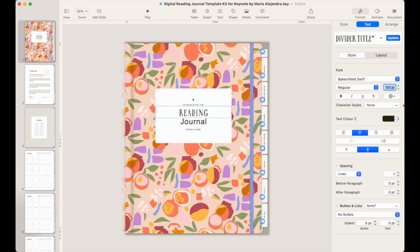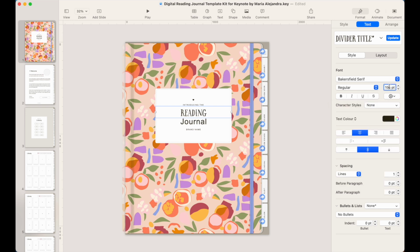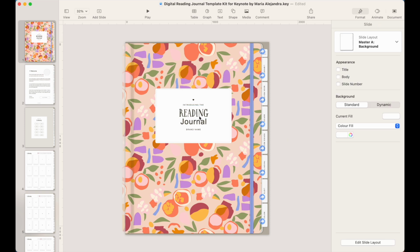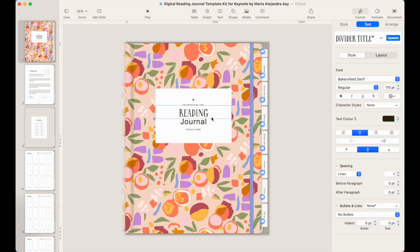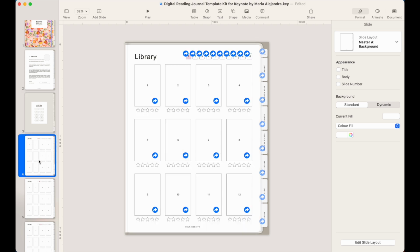You can also change the spacing between the letters. So let's say we wanted to change that. We could go here to character spacing. Let's take that down to 1. Perfect. Actually, I might increase the size of that. 170. Beautiful. Okay, so now that we've changed that, what you're going to see up here is a little update button. So if you want to update that throughout the entire journal, all you would do is click the update button, and then all of the fonts labeled divider title are going to be updated. So if we go to the divider here, you can see now this font has been updated. Pretty cool, right? So it just takes all the heavy lifting off of you.